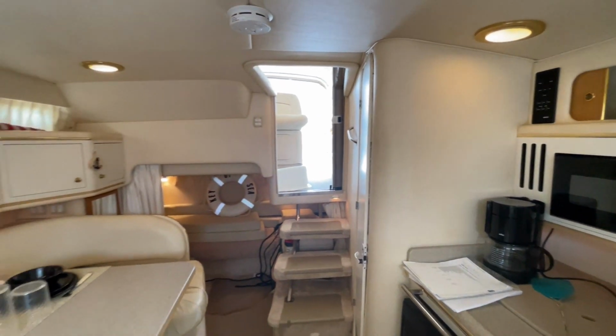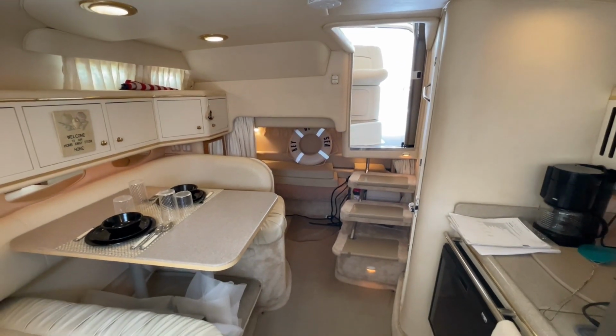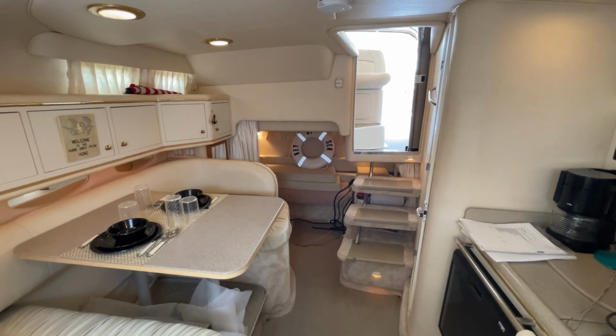And we'll take one last view from this angle. From the galley and the Salon. It's a nice boat. Well, thank you for joining me on this episode of Boat Snoop, where we took a look at a 2000 Sea Ray Sundancer 310.